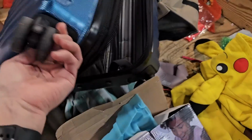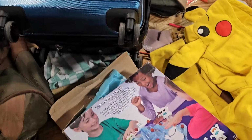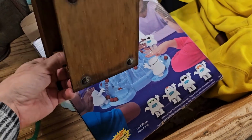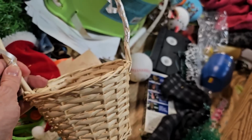And if you need luggage, this looked to be in decent condition. Of course, I didn't get it down and roll it around to make sure. This little box was interesting. You could do a lot of different things decorating with it, and they always have a plethora of baskets to choose from.